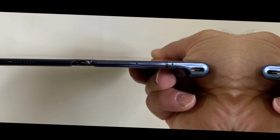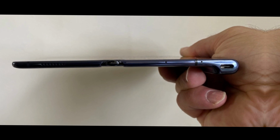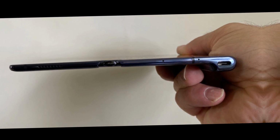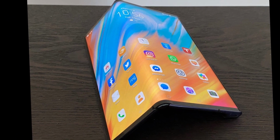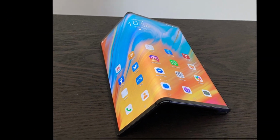Firstly, the phone has a stunning 8-inch OLED display that can be folded in half, making it both compact and easy to carry. The display is bright and vivid, with deep blacks and accurate colors.